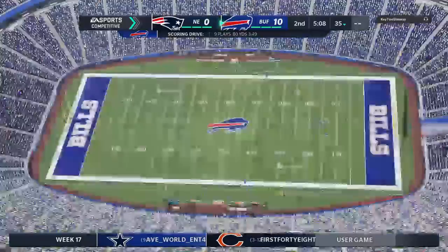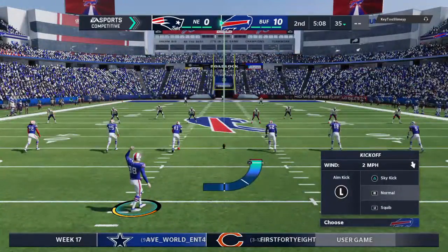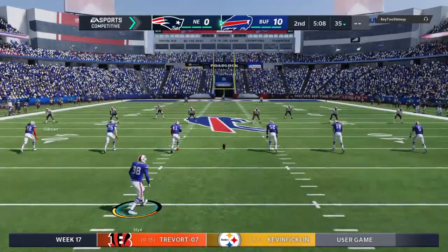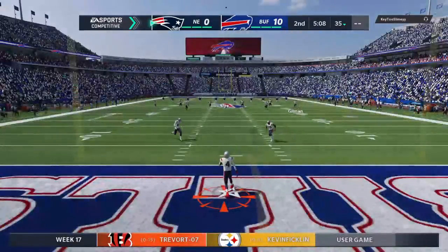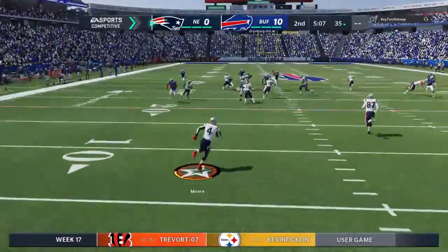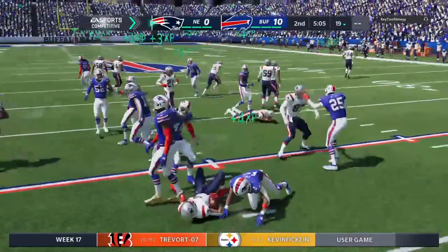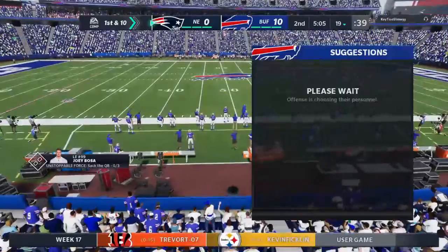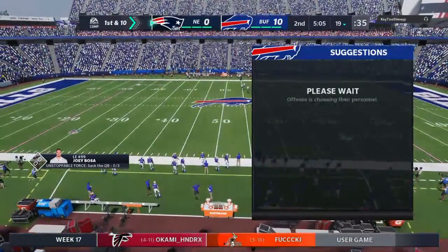It's up and good, and that'll increase their lead to 10-zip. Makes the score Bills 10, Patriots nothing. Joey slide out, a kickoff after the touchdown. This taken in about 4 yards deep. And only able to get this to the 19, so probably should have opted for the touchback. At their own 19-yard line.